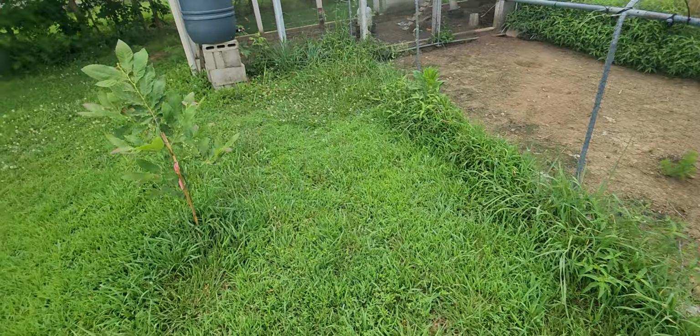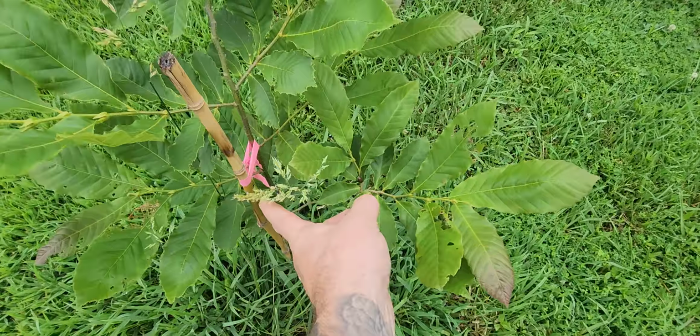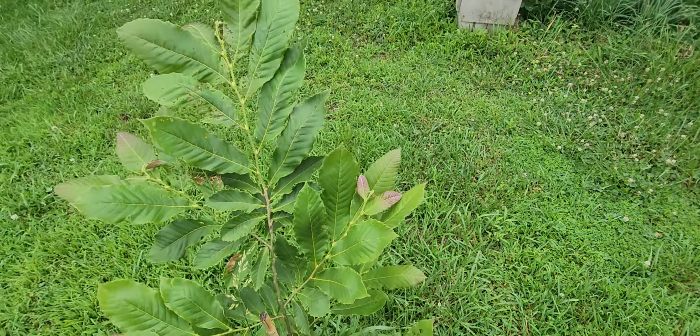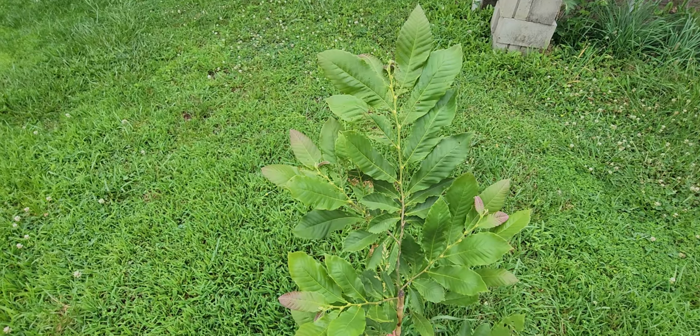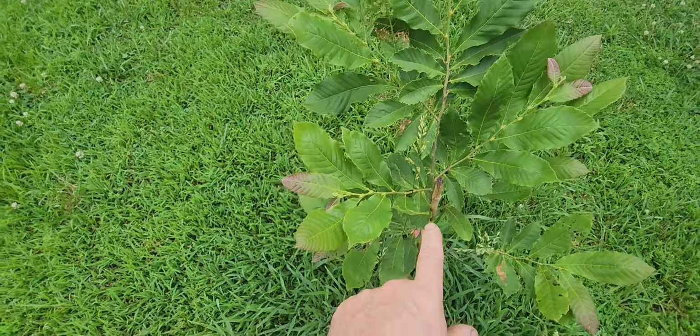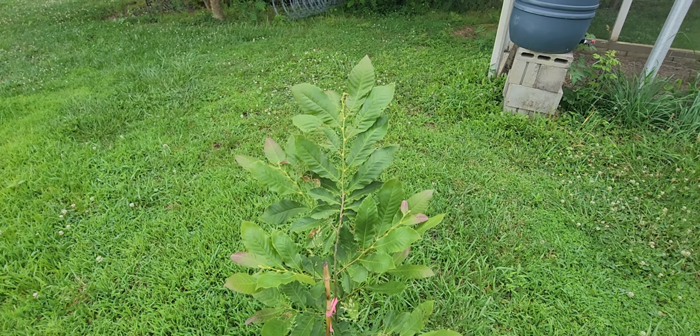Thank you. Alright, chestnut tree. Doing not too bad except for Japanese beetles, which I apparently can flick pretty hard because I flicked the branch off. But we're getting some growth. This guy, I just planted him this year out of a little stick. So doing pretty good.